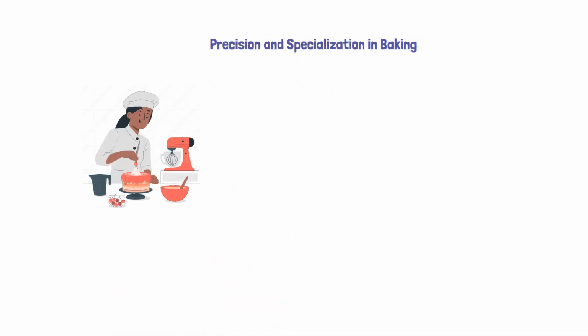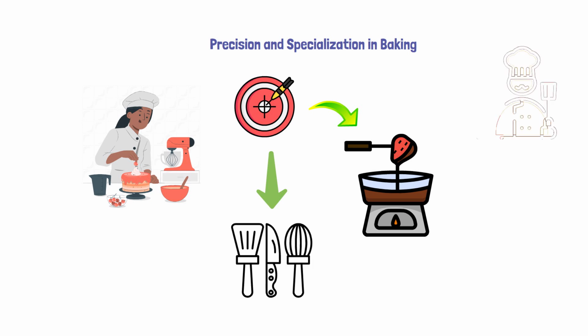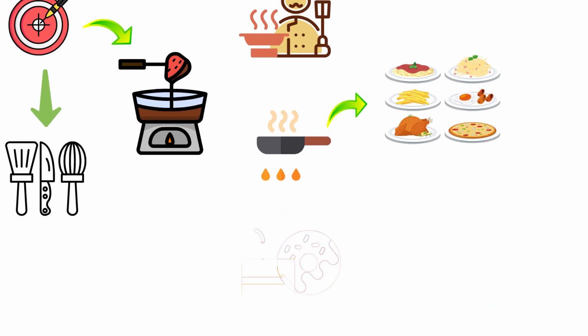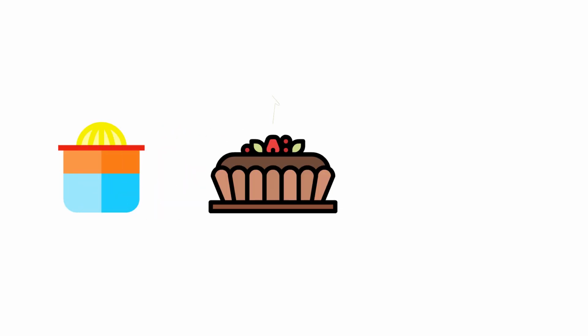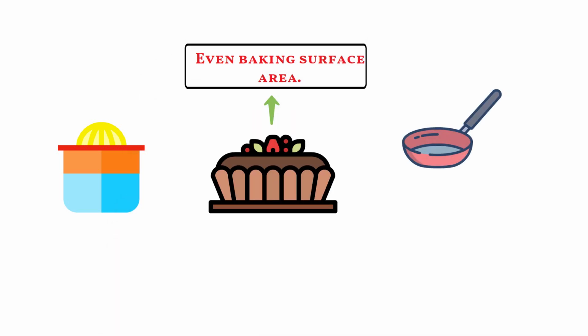Baking's core lies in its demand for precision. This exactness isn't just limited to ingredient measurements, it also extends to the tools employed. For instance, while in general cooking, one might use a single pan for multiple dishes, baking necessitates specific pans for each task. A bundt pan, with its intricate design, ensures a cake has not just the correct shape but also an even baking surface area, something a regular round cake pan might not achieve.